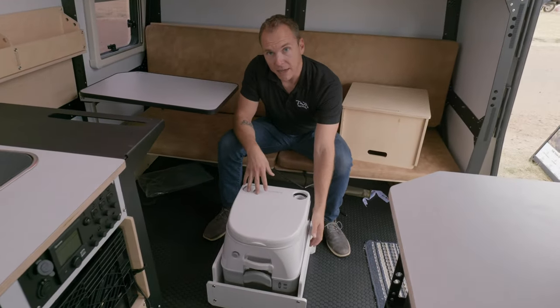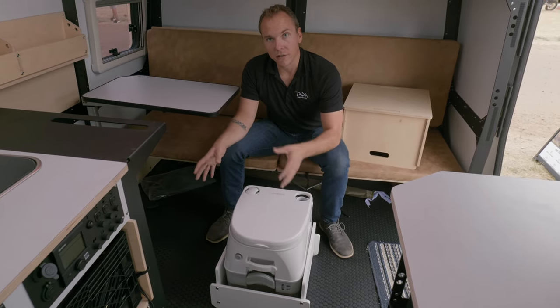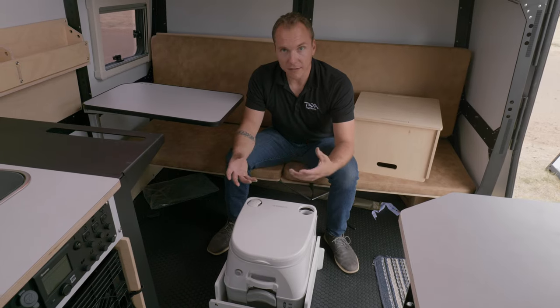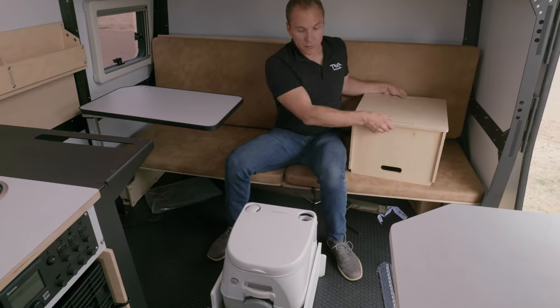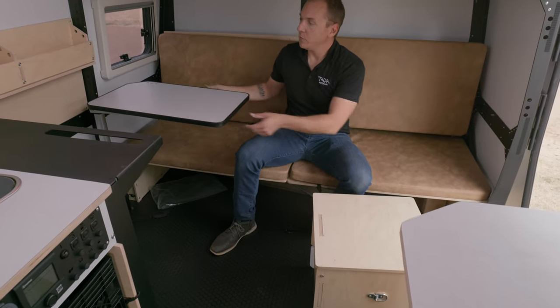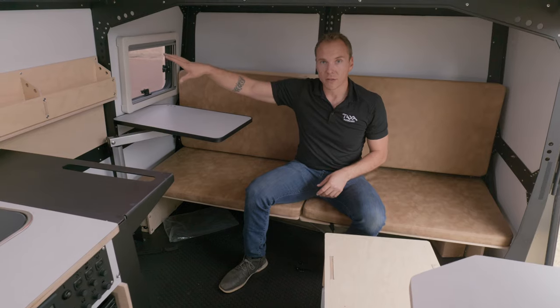It's on a plastic base with the intention of you being able to take it outside, put it on the dirt somewhere, whether it's behind a tree, behind the trailer, or inside your outdoor shower tent. It's a freestanding shower tent that you could use as an outhouse. So that removes it. When you come back in, you could simply use this as an ottoman empty. And then you do have an outside shower, like I mentioned, that's on the driver's side of the trailer.